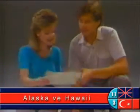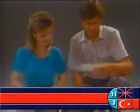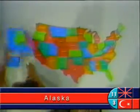There, the United States. Something's missing. There's only 48 states here. Here, Alaska and Hawaii. Hawaii? Alaska. Now, all 50 states of the United States.